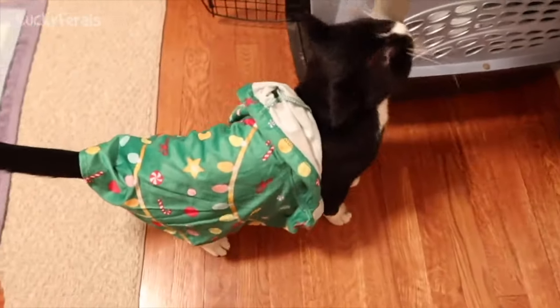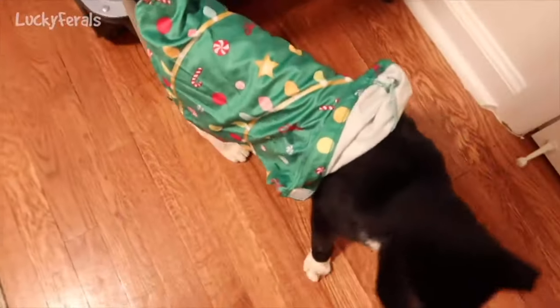Ditto, you're a pretty Christmas tree. What a pretty Christmas tree you are. You going to eat your food?